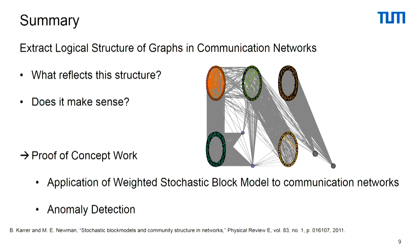So in summary, what we did so far is extract this logical structure of communication networks. We mostly really looked into it and reflected on the structure. Does it make sense? Does it comply with intuitions we have about this network? And we did some proof of concept work, for example, regenerating traffic using this weighted stochastic block model and checking if this actually matches or improves what we can obtain with alternative models. And we also looked a little bit into how we can do anomaly detection with this.